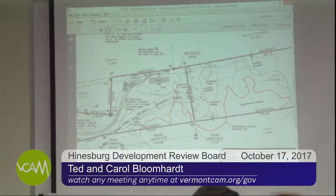Well, how much of it is steep on that second building envelope? It's just an area up in here, along the edge here. Way up the top, yep.